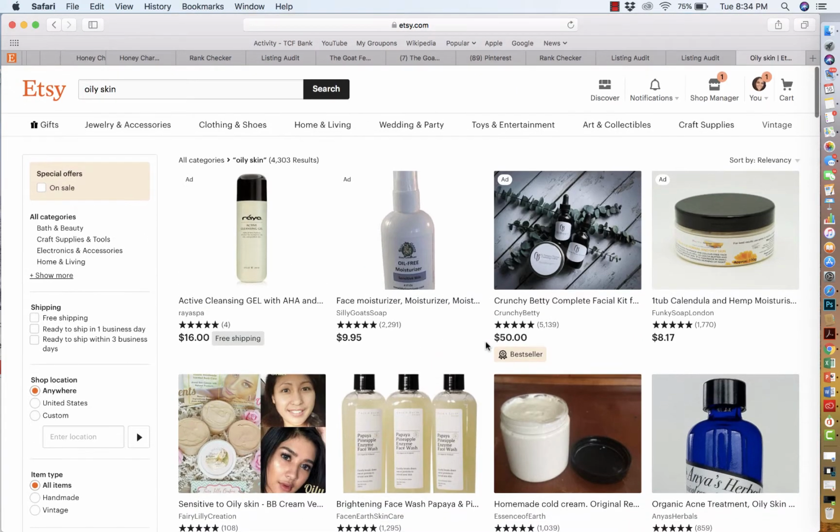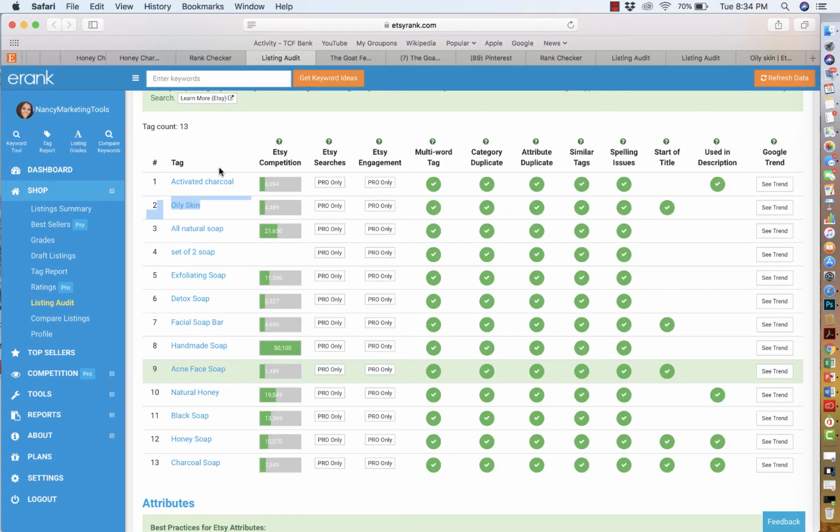That's because now you're targeting anybody and everybody. So that's another thing that you've got to be a little bit careful with. If you use keywords that are very broad, that's why a lot of people say, well, I have a lot of listing views, and a lot of people like my shop, or a lot of people see my items, but I'm not making sales.